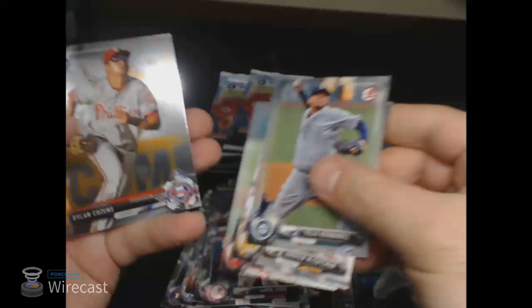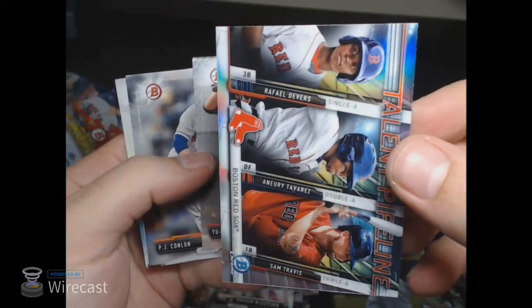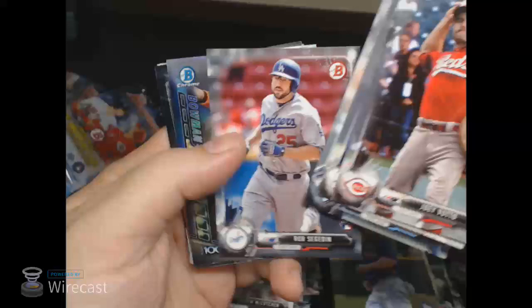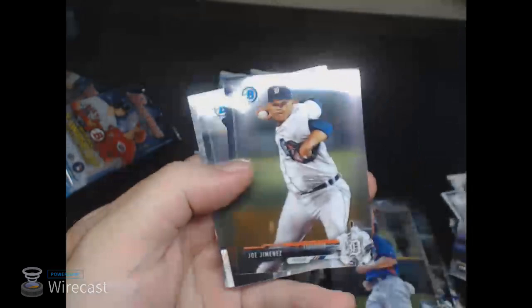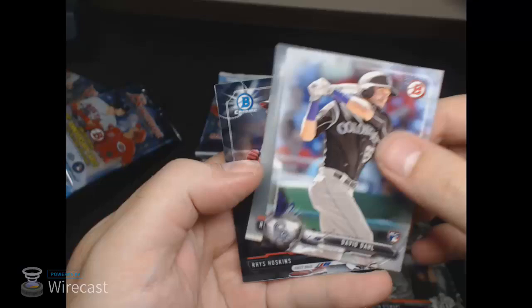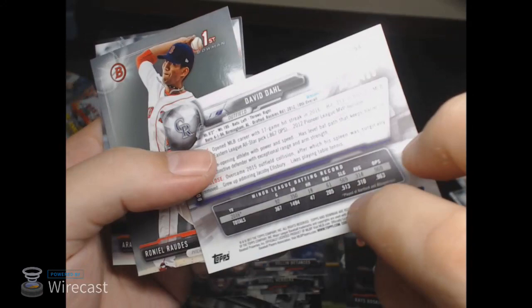Cousins and Dewey's, chrome. Red Sox, talent pipeline, base, paper. Francis Martinez, top 100, base. Jimenez and Sensatella, chrome. Stewart and Hoskins, chrome. David Dahl, silver paper rookie, 227 of 499. Base.